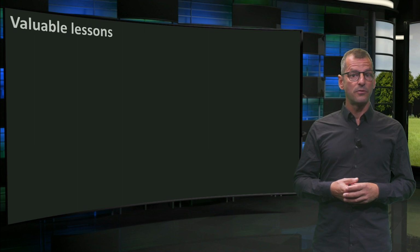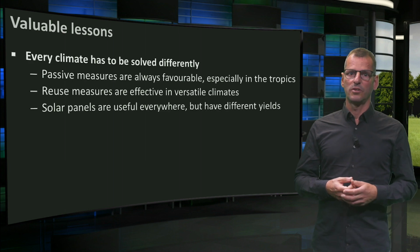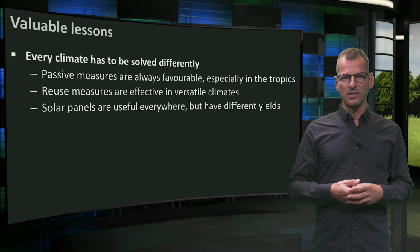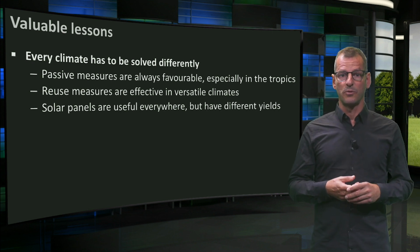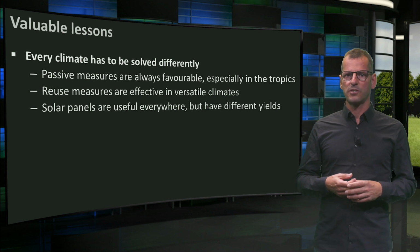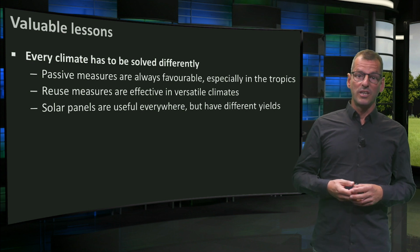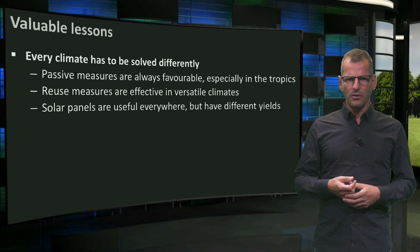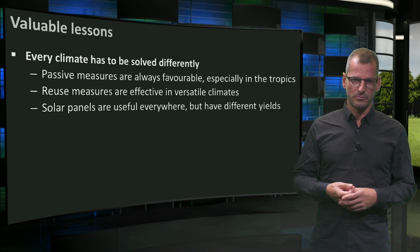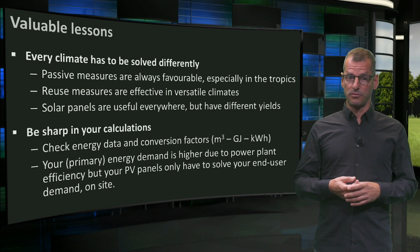So, this brings me to the end of this final lecture. I want to recapitulate a few lessons. You will have noticed that every climate can use the same approach to zero energy buildings, but that the solutions are often different. Passive measures fitting the climate are always suited, but reuse measures are more fitting climates with temperature differences. Also, PV can be used everywhere, but the orientation, the angle and output is different. Don't use the same figures everywhere. Stay sharp in your calculations when using data and conversions.